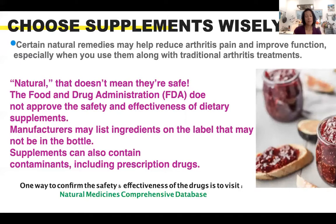So some supplements may boast that they reduce arthritis, sometimes like the chondroitin and the glucosamine, right? But you really want to choose your supplements wisely, because they are not regulated by the Food and Drug Administration, because it doesn't fall under their umbrella. So that doesn't make it safe or effective. And many manufacturers list ingredients on the label that are not even in the bottles.